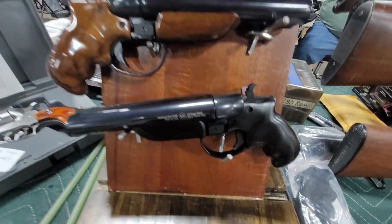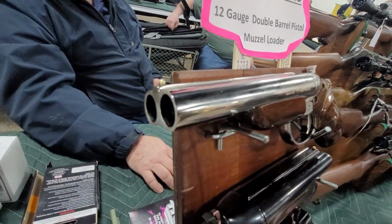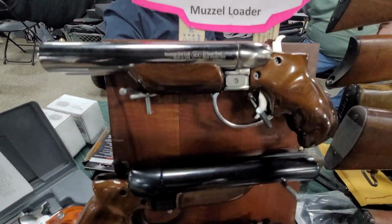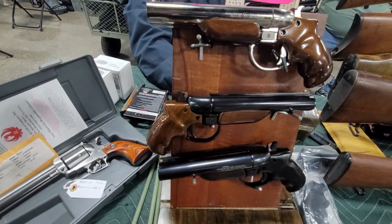And I don't understand it, to tell you the truth. They're US made, guaranteed for life. Really? Yeah. 12 gauge muzzleloader. And how much are these? How much are you asking for the gun?